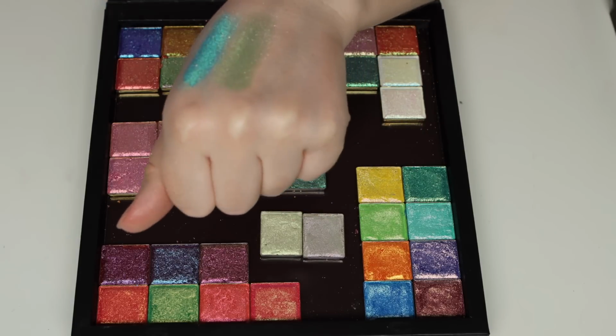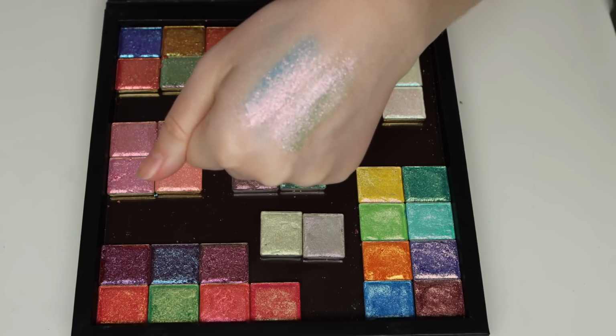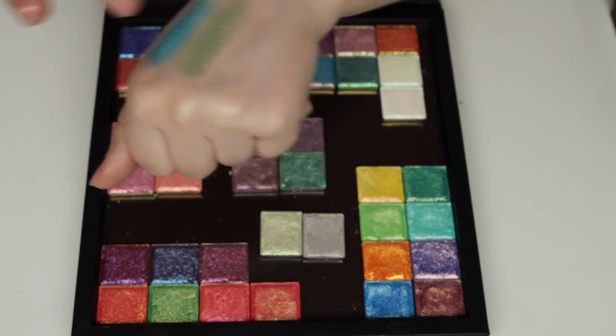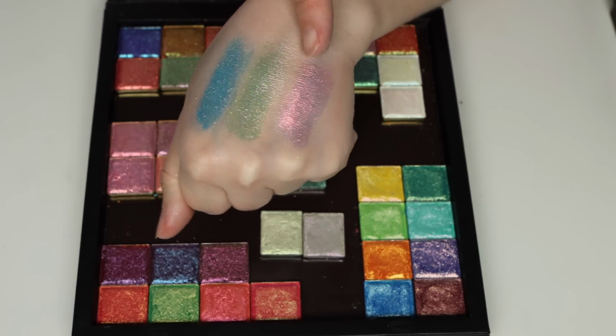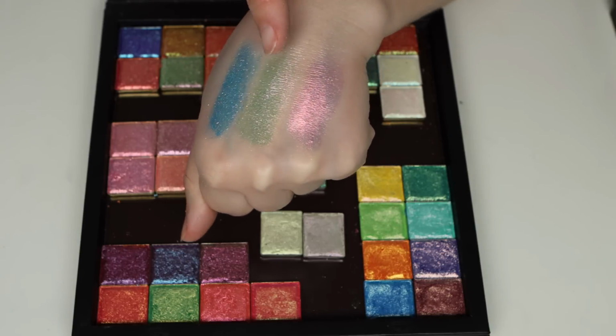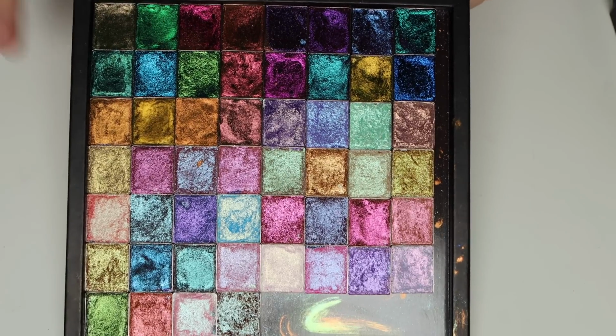They're a little bit more texture, but as you can see, they do smooth out, but they are a bit different in finish compared to this. I think you could really easily see that. That is super smooth. You can see a little bit more texture, a little bit more sparkles. These are all the original shadows.